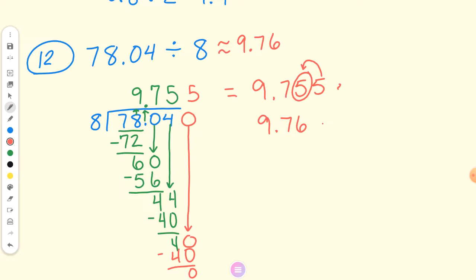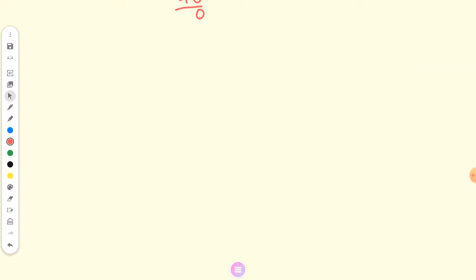Okay, it could ask us all of those and they're all correct depending on the question that we're being asked. Okay, we're going to do one more together. What do you have to be good at to divide decimals? Multiplication and long division, okay? You have to be able to do both of those. If you make an error on your multiplication or your subtraction, you're not going to be able to get to the right answer.